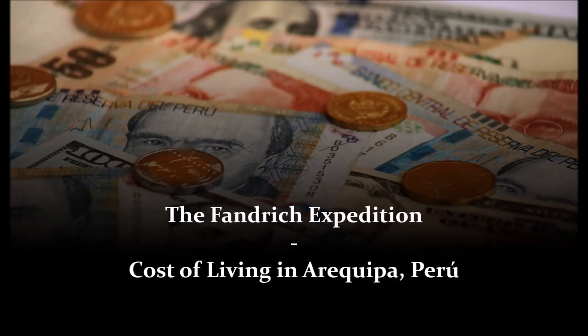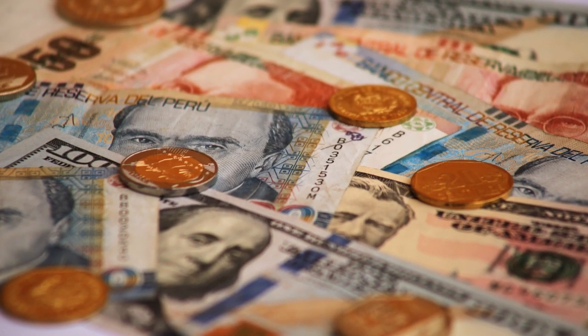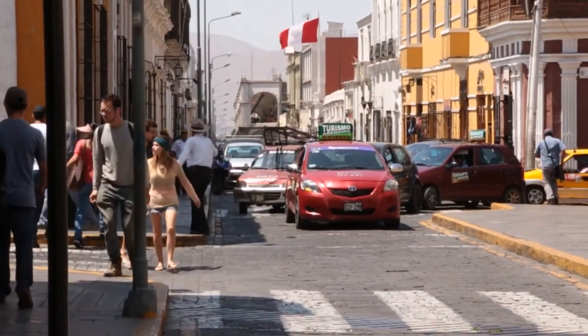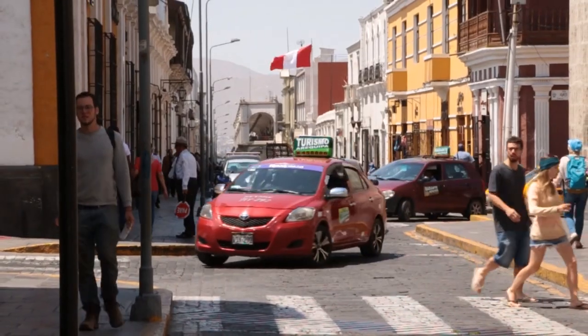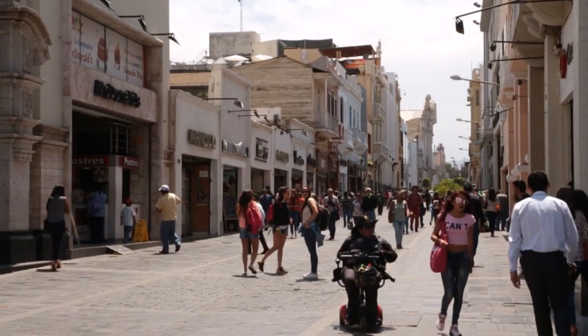Hello, everyone. Today we'd like to talk about what it costs to live in Peru, or more specifically, in our city of Arequipa. All of the costs that we've compiled are for a two-person household, since that's what we are. We've converted everything into dollars instead of soles, since that's what most people will be familiar with. And all these costs are per month, unless otherwise stated.